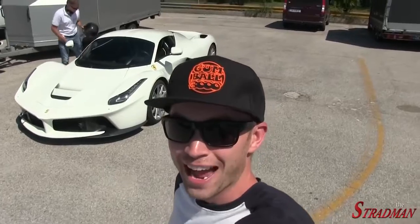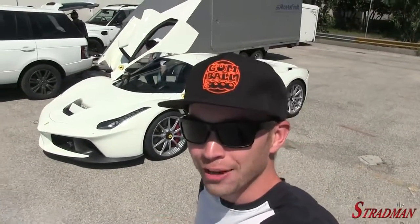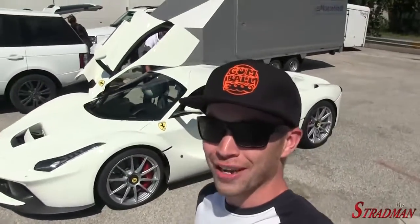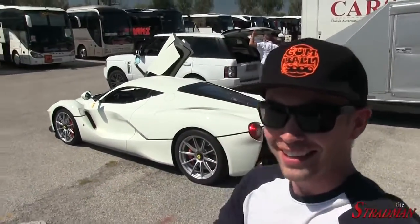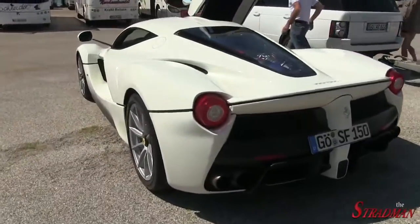That LaFerrari, how gorgeous is that specification with the white roof? This is by far my favorite LaFerrari I've seen to date. Just looks so clean. All the lines are just perfect on this thing. Gorgeous, gorgeous LaFerrari.